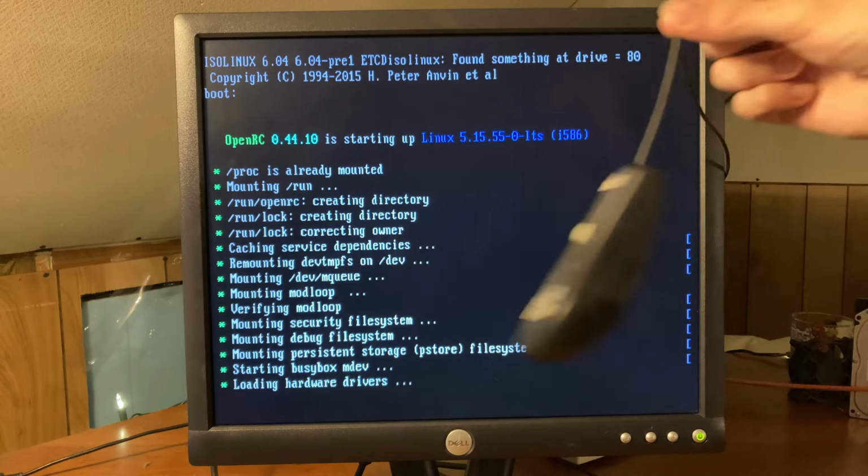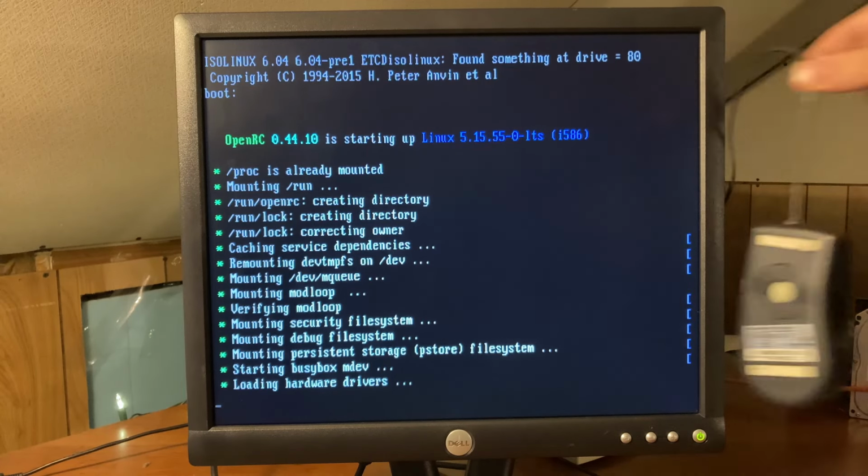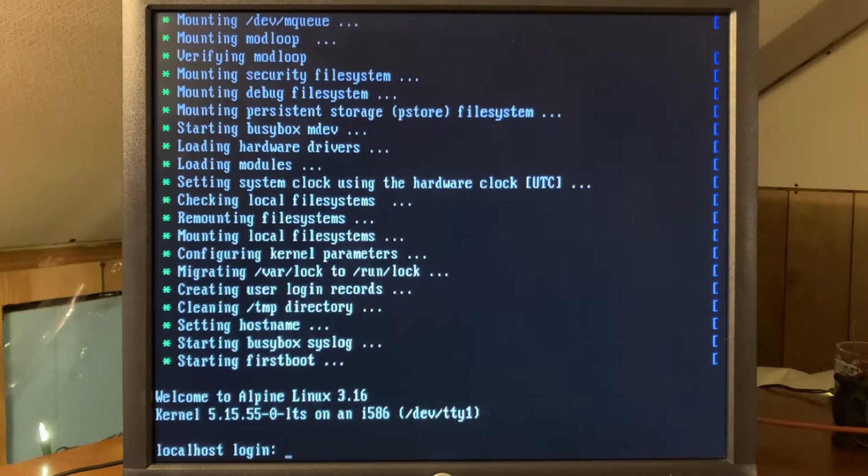It's so cool, I don't need a place for the mouse. It's like, what is this pushy shit? I don't need this. And there we go, it's booted.